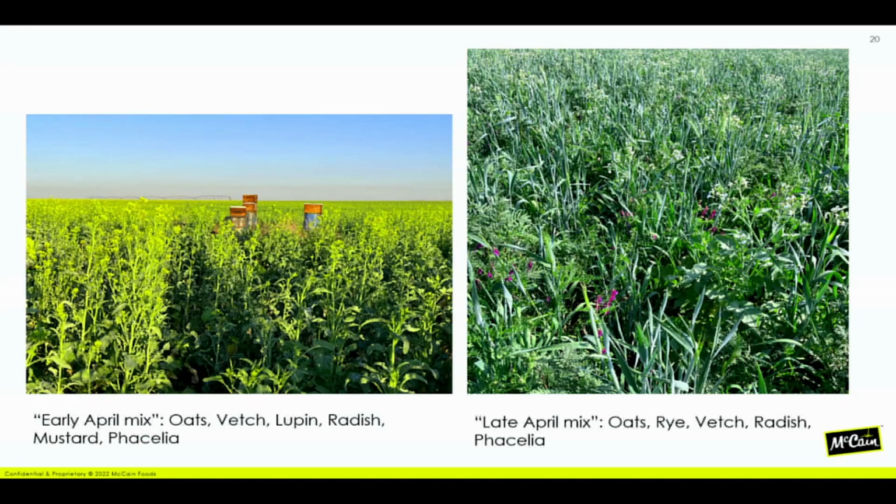This is the mixes we just described here. That is a couple of pictures from actually last week. So on the left hand you have the early April mix, which had oats, veg, lupin, radish, mustard and phacelia. See, the nice thing about the mustard is the flower. So actually you see a local beekeeper, he noticed it. He said, hey, can I put my beehives there in the middle? And if you walk in that crop, it's full of insects. It's amazing. If you walk in a field next to it where nothing is growing, you don't hear anything. If you walk in there, it's full of insects.